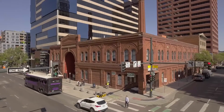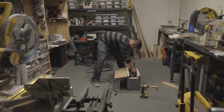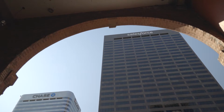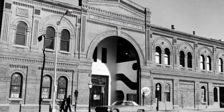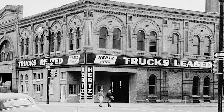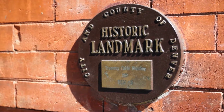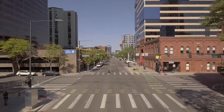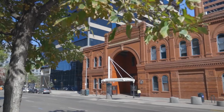Well, adaptive reuse is something that is really reimagining opportunities and repurposing spaces to keep them fresh and alive and relevant to our community. And Urban Putt's a great example of that. It was the Old Spaghetti Factory for many, many years, but before that it was the Denver City Cable Car Company building. So it was built in the late 1800s and has so much history to Denver. And it's a beautiful part of downtown that deserves to be kind of restored and kept.